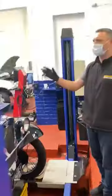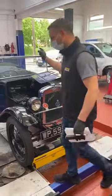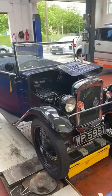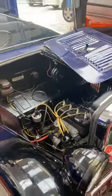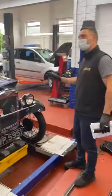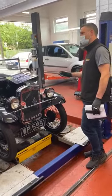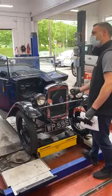Now, if we move around the front here, it's got electric ignition on it, hasn't it? Sorry, let me just turn that on. Right, so it's got electric ignition on it at the moment, is that right? Yeah. Would that have been on it in the first place? No, that was 1925. 1925, yeah, so they must have made these earlier, and that's why it's got the wind-up engine.